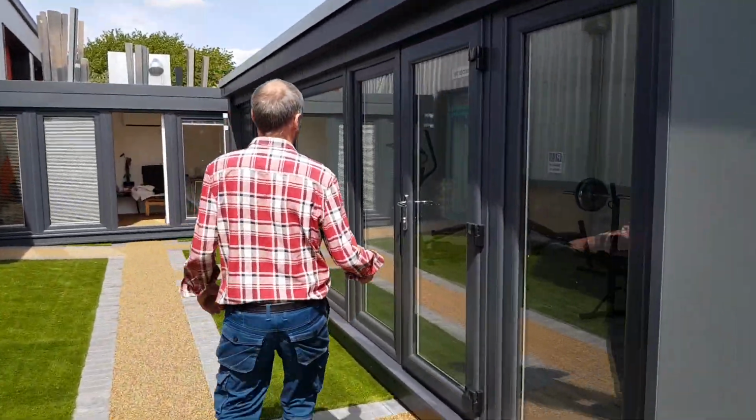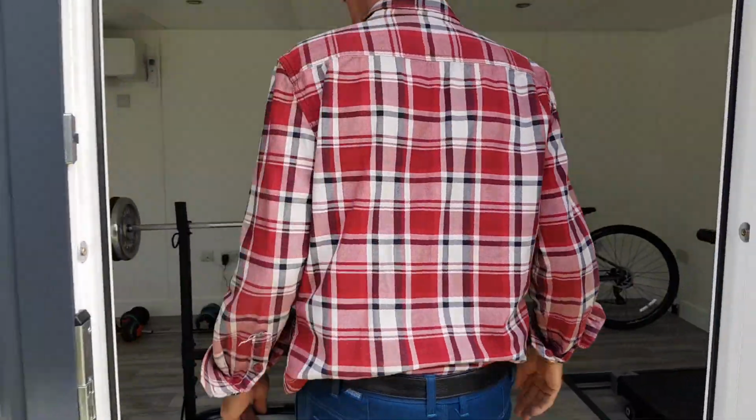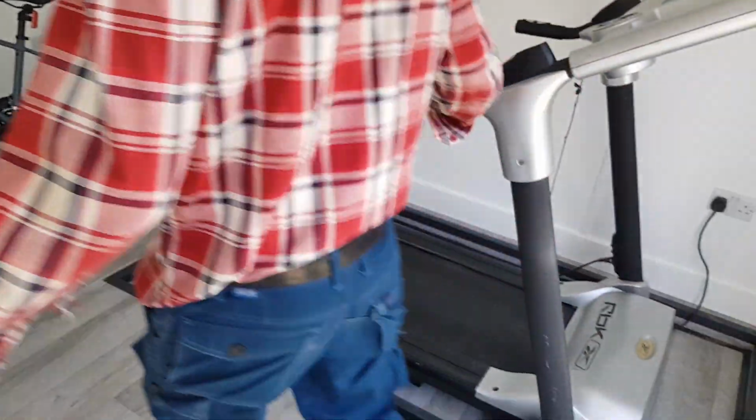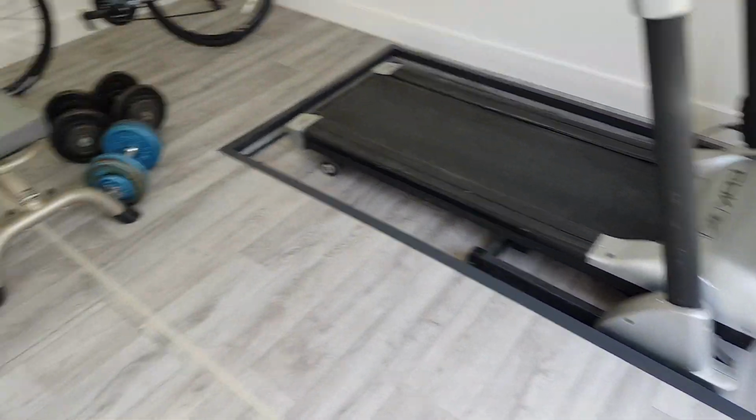QC6. This is the largest. This is just under 30 square meters, isn't it? Yeah. And this is a gymnasium, so it shows you, we've got the running machine, the weight, cross trainer. Yeah. So there's a decoupled floor there as well, isn't it? Yeah.